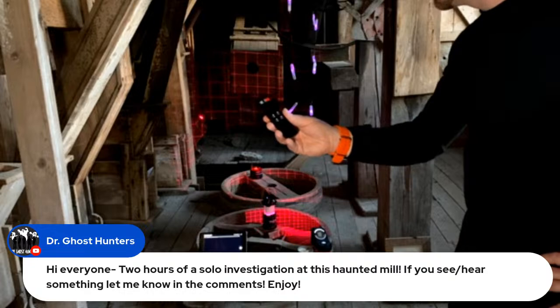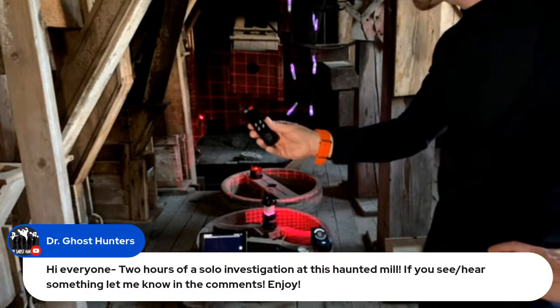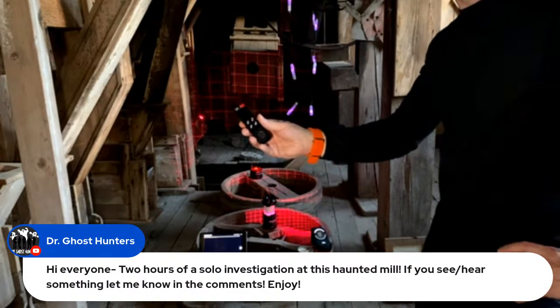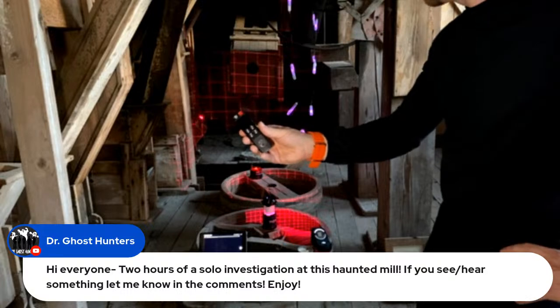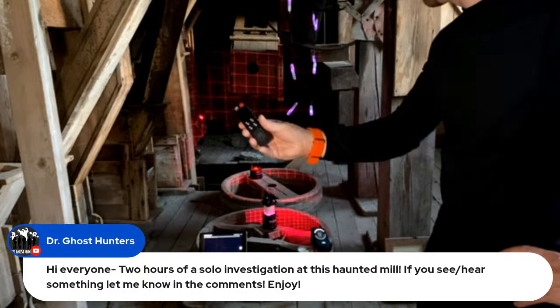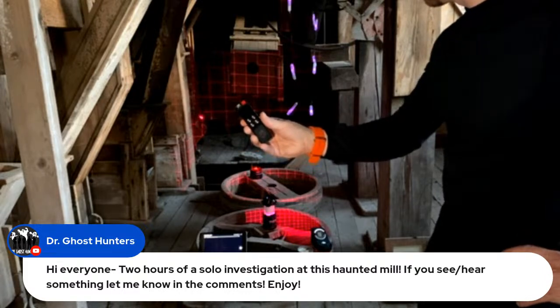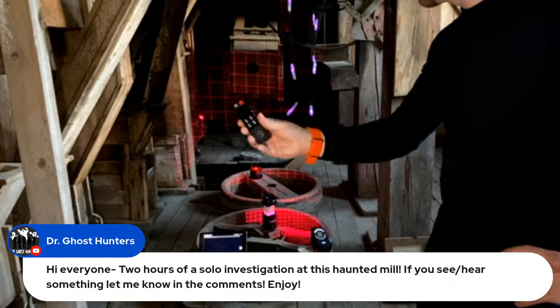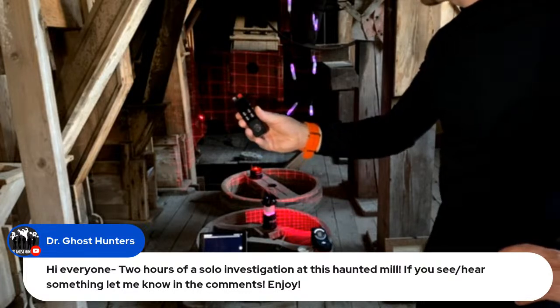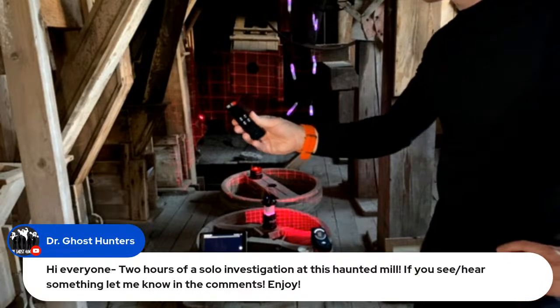Is it the mill? Or the property? Are any of the spirits here cursed? I hope not. And this shouldn't be the cause of it. No, that's not setting off its own field.